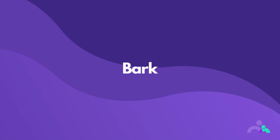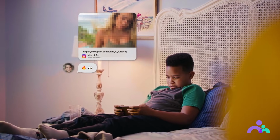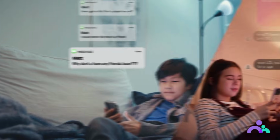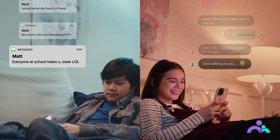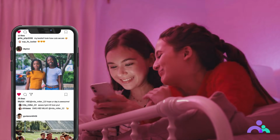Now let's talk about Bark. If your kids are active on social media, then Bark is your go-to app. Here's what makes Bark special. Bark monitors a vast range of social media platforms and alerts you about potential risks like cyberbullying or inappropriate content. This is great because, let's face it, we can't be everywhere at once, can we?